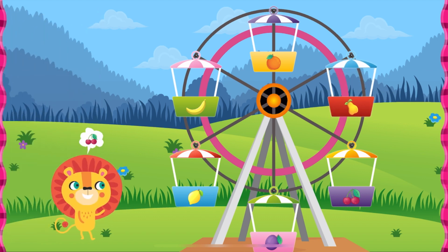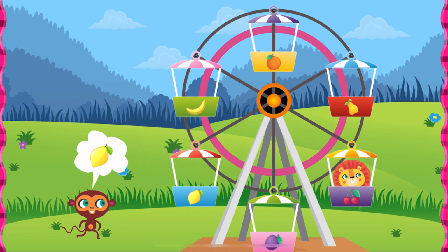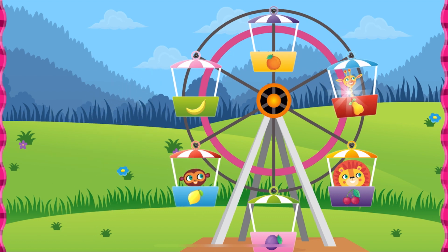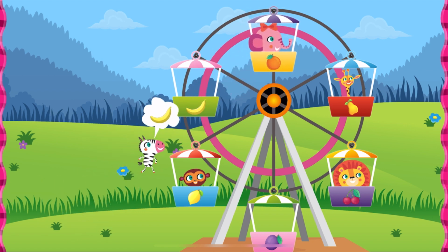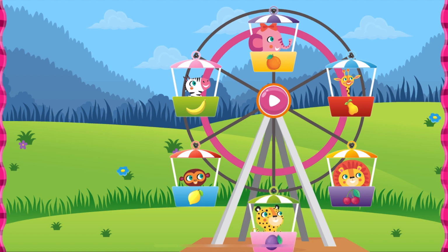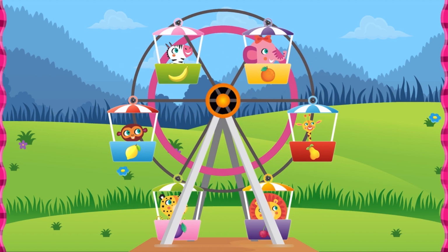The animals want to ride on the Ferris wheel, but they're very picky with where they want to be seated. Place all the pictures on the correct cabins. Cherry. Lemon. Pear. Orange. Banana. Plum. Good work! You've seated all the animals exactly where they want to be.